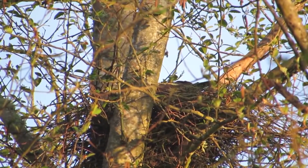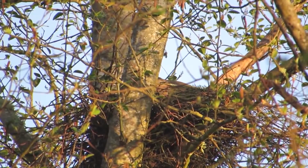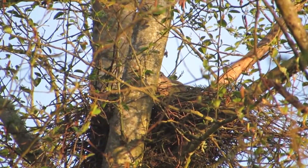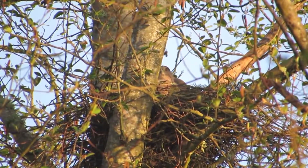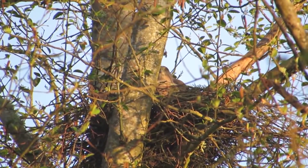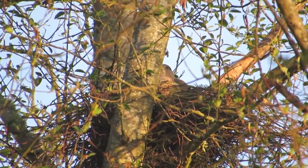They used it last year, but they had a little damage, so they had to repair it over the winter from the snow. And they've got that all squared away now, and we've got good sunlight coming in. We get to see her working away in her nest.